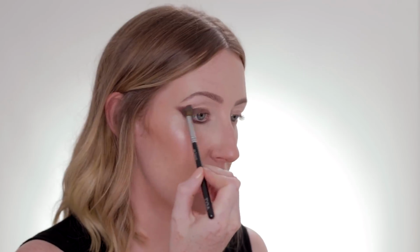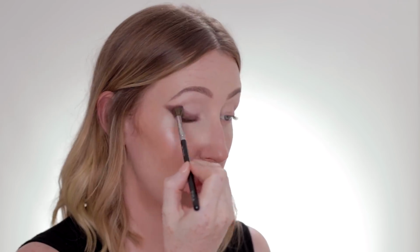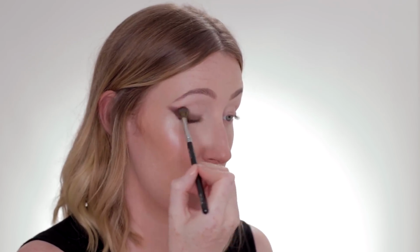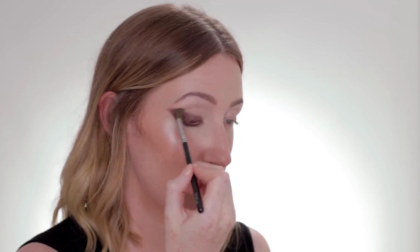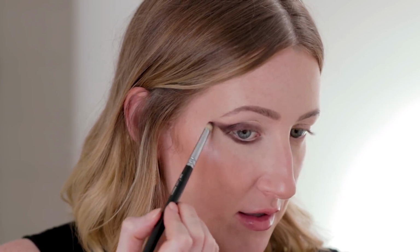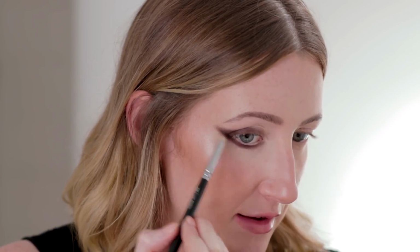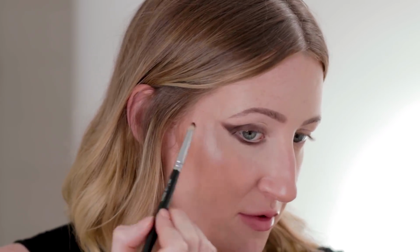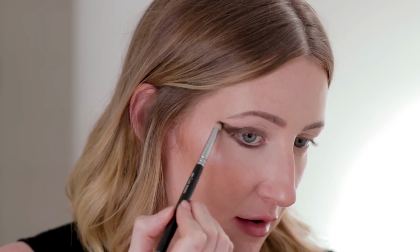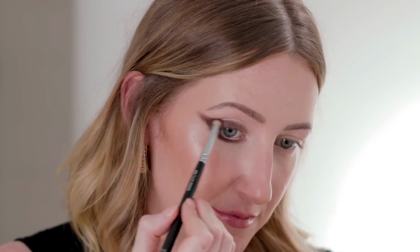And I'll take a fluffy eyeshadow brush, I don't have any eyeshadow on this, just to soften that edge a little bit. And then I'll go back into that matte brown color on the pencil brush this time, just take some of the excess off the brush, and I just want to perfect this outside corner, because I'm after extending past where I applied the eyeliner. I'm after making that flick a little bit bigger. So I just want to make sure the point is nice and pointy.